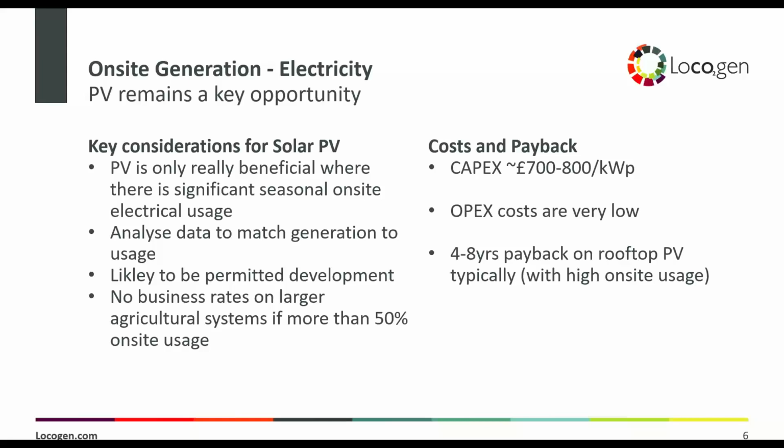It's very key to understand how that generation profile matches with the consumption of those buildings. We've looked at projects where it will be a dairy, for example, and actually all of their electricity demand is first thing in the morning, last thing at night. And actually solar PV doesn't fit particularly well, because the generation is right in the middle of the day, and their load peaks are in the shoulders of the day. So the overlap is actually quite small. So there are definitely systems which we've seen where it doesn't fit particularly well.